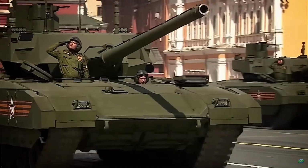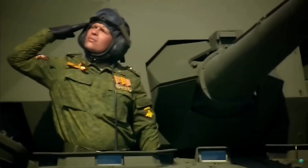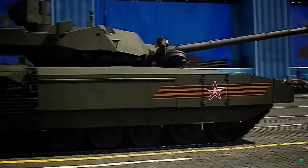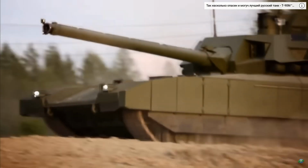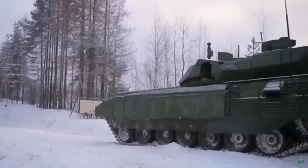The modern Russian main battle tank, first shown back in 2015. Its key feature: an unmanned turret, while a 3-man crew sits safely inside an armored capsule. A 125mm 2A82-1M gun, with the option to upgrade to 152mm in the future. It can also launch guided missiles straight through the barrel.